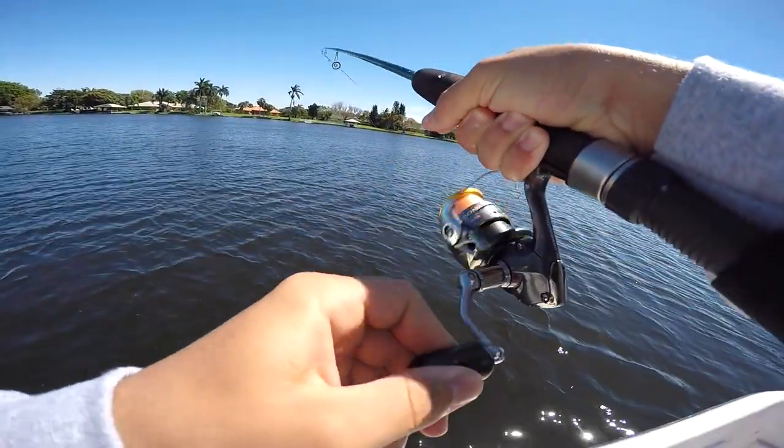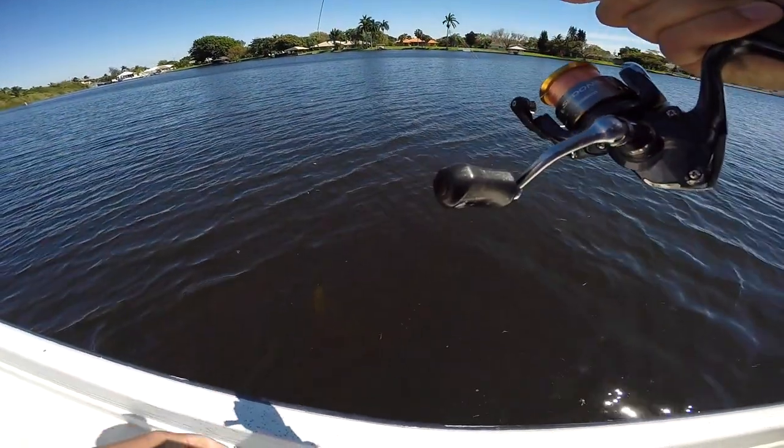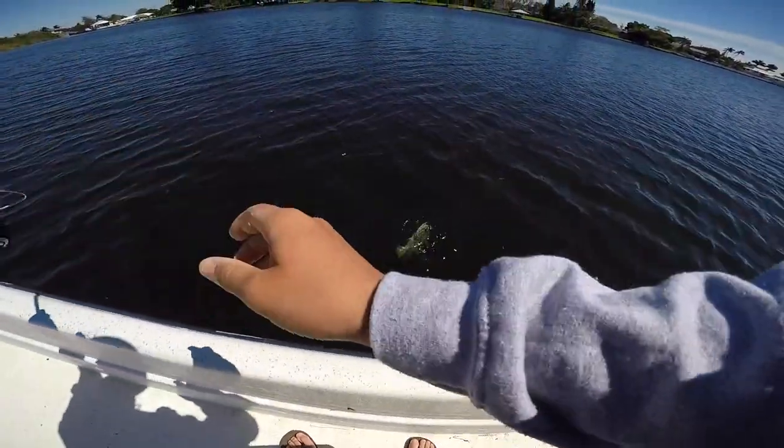Oh, this feels pretty good. Oh, it's a largemouth, I think. Yeah, that's a big largemouth. Oh my gosh, another good size largemouth. There we go.